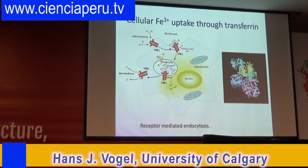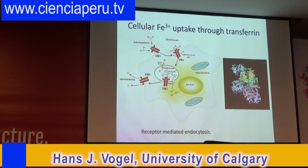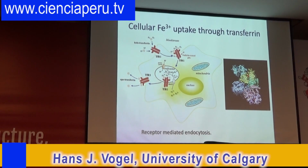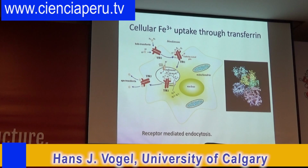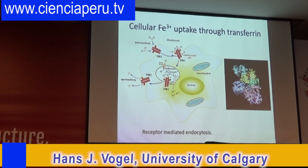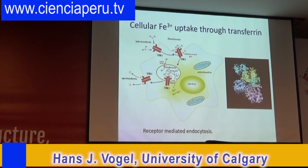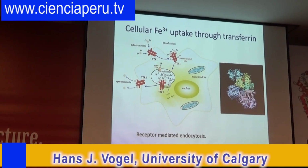The cell is very efficient because it returns the receptor and the apotransferrin to the surface, and it gets recycled and you can use it again. So it's a very good system. The transferrin receptor and the apotransferrin don't bind to each other. They only bind when they're iron loaded. And here's a picture. Unfortunately, this was a movie that was wiggling, but sorry, I couldn't get it to work this afternoon. So you won't see the wiggling proteins there. But this is a complex of the transferrin receptor and the transferrin.